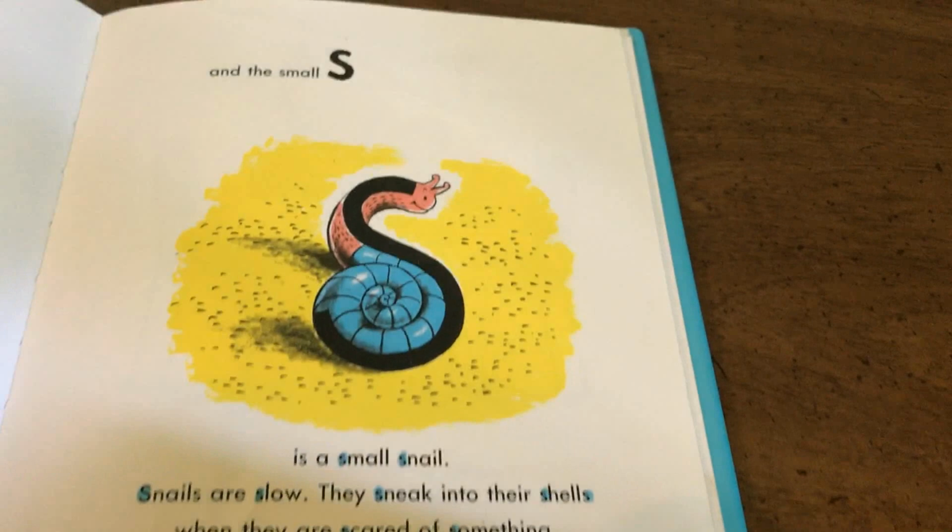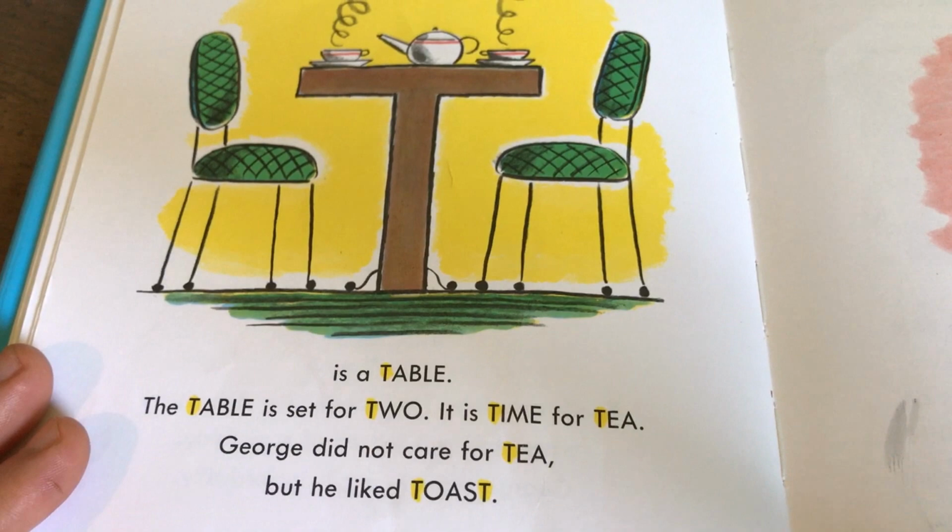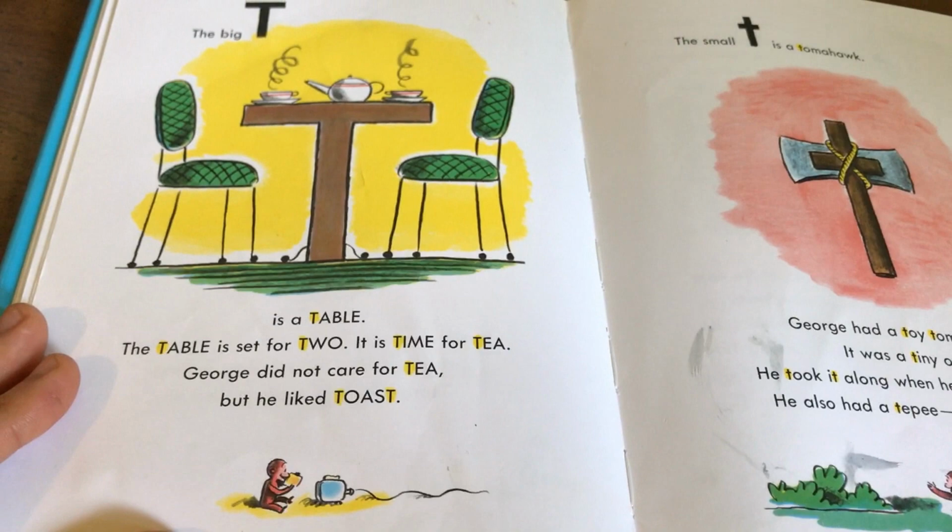The big T. T is a table. The table is set for two. It is time for tea. George did not care for tea, but he liked toast. Toast, which is bread. The small T is a tomahawk.